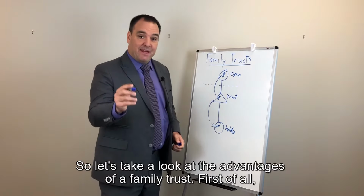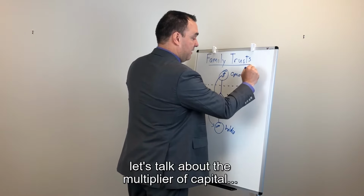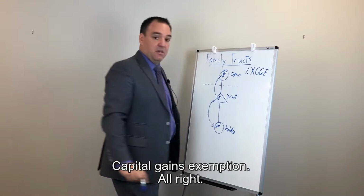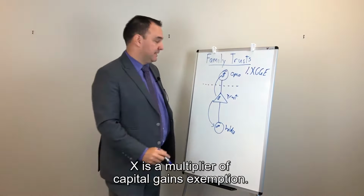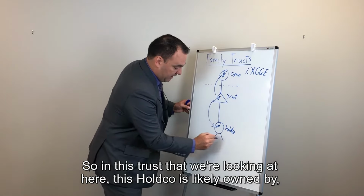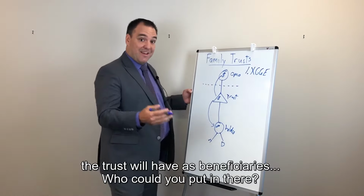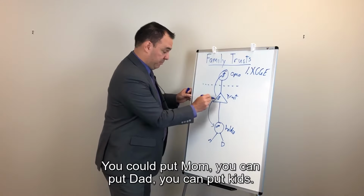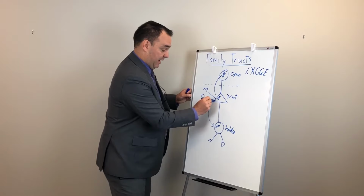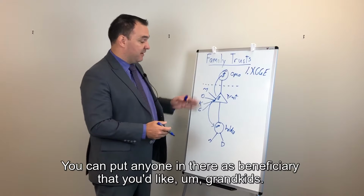So let's take a look at the advantages of a family trust. First of all, let's talk about the multiplier of the capital gains exemption. So in this trust that we're looking at here, this HOLDCO is likely owned by, let's say, mom and dad. The trust will have beneficiaries. Who could you put in there? You could put mom, you can put dad, you can put kids, heck, you can even put grandkids. You can even go to grandma, grandpa if you'd like. You can put anyone in there as a beneficiary that you'd like.